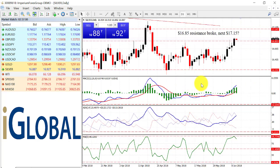Silver, very, very bullish and still not backing down, as you can see here. I have been bullish now for quite a while on the silver. I'm still looking further to the upside now of $17.15, which was around the April highs, and reassess from there. Dips to be shallow, and I do expect to see around $16.60 to 70 as a short-term base.